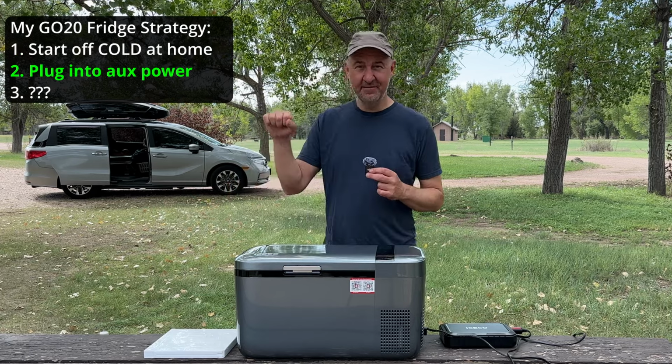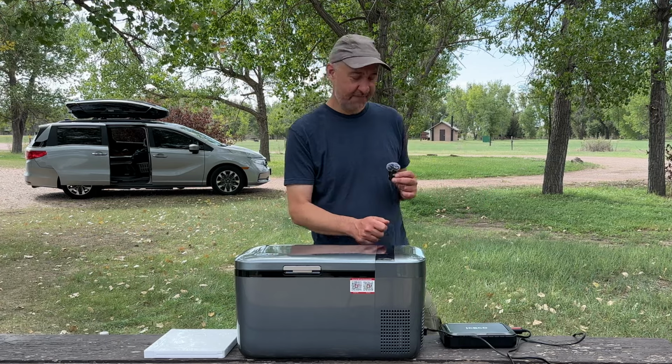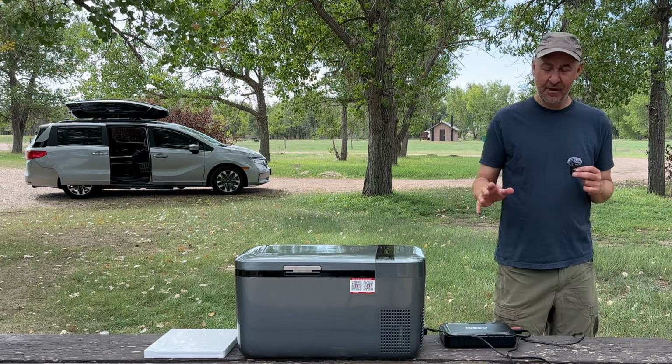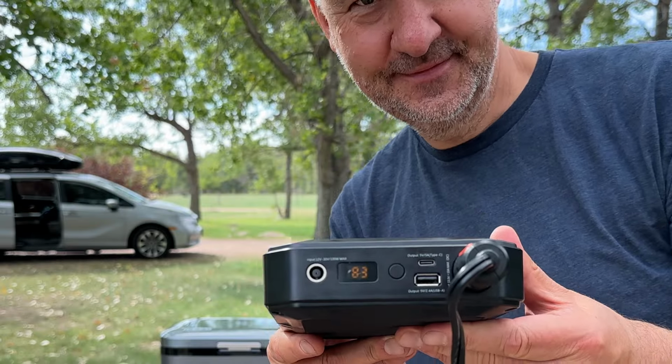When I get to the campground, like yesterday at 4 p.m., I plug it into the ICECO 250 watt-hour power bank. When I plugged it in yesterday at 4, it was at 100%. It's currently 10 a.m. the following day, and it's 83%. So it's been running entirely off of the battery since 4 p.m. yesterday at 40 degrees, and we're at 83%.